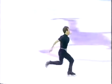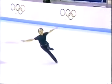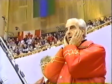Loss of concentration here at the double axel. Right there he goes, nope, it ain't gonna happen. That's an instant reflex. We call it a pop. When you pop a double axel in the short program, it counts as an omission. It's like you never tried it, 0.6 deduction. And the reaction of his coach, Louis Stong, is too painful to watch.